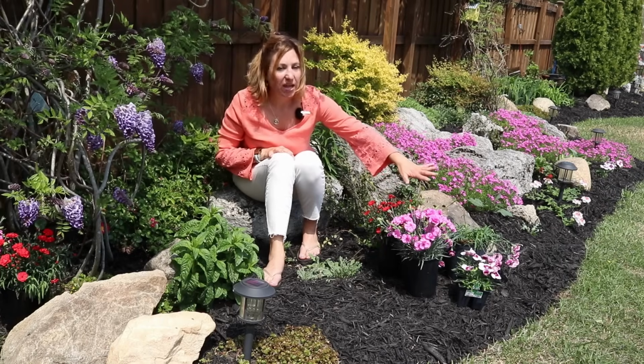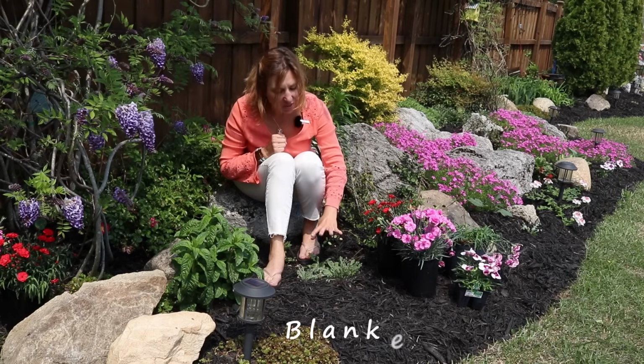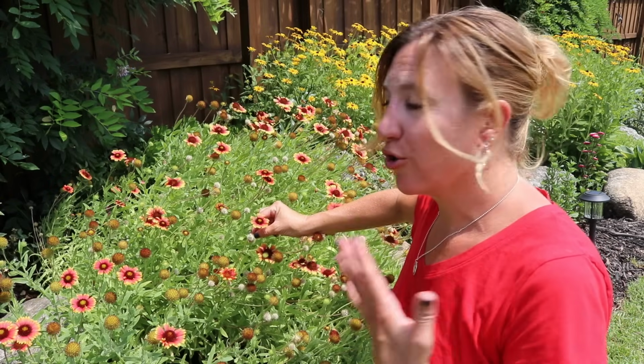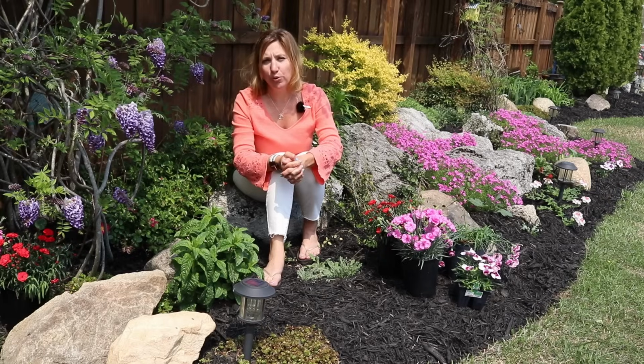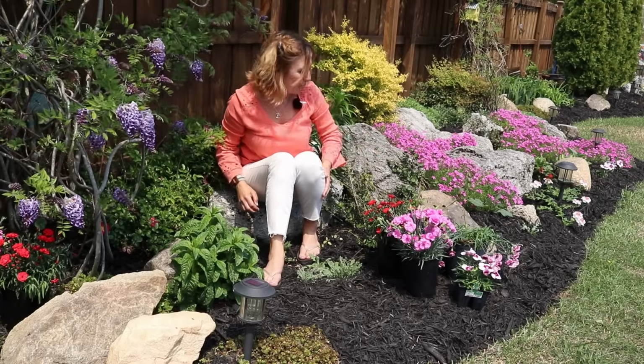Here's dianthus again, and again, it's sitting here for a different video. Right in front of me is the beginning of the blanket flower. The blanket flower becomes a prolific bloomer in my garden. It self-seeds absolutely everywhere, and this area I expect to get quite full, maybe even the next time you see a video of my backyard.